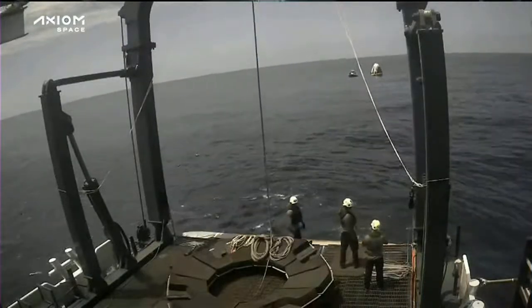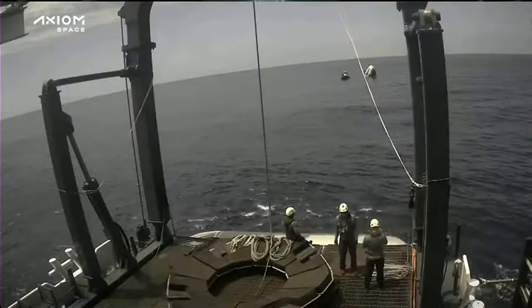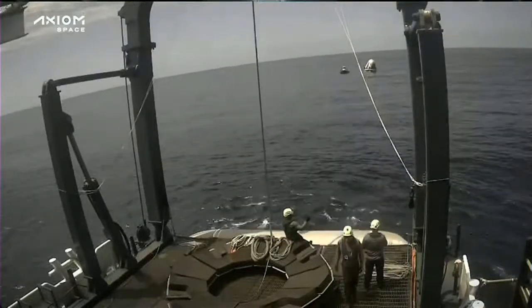There we can see Megan making a slower approach, coming up to Dragon Endeavour.